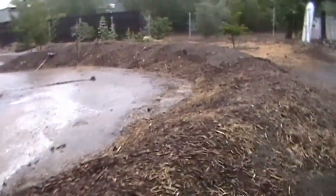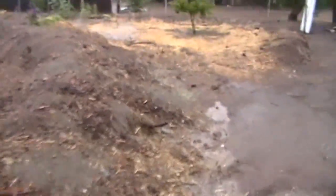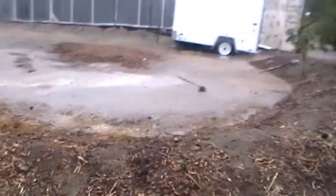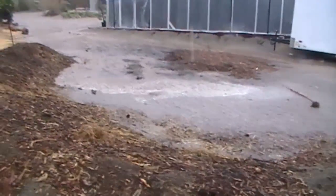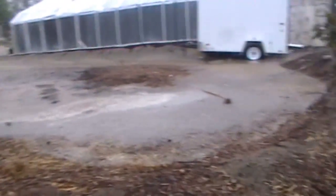I probably shouldn't be standing underneath this tree in a thunder and lightning storm, so I'm gonna go over here and see how the water's doing. Oh, nice. You can just see how much water I actually get up there. The top of the mound is just... Yeah, it works out real good.